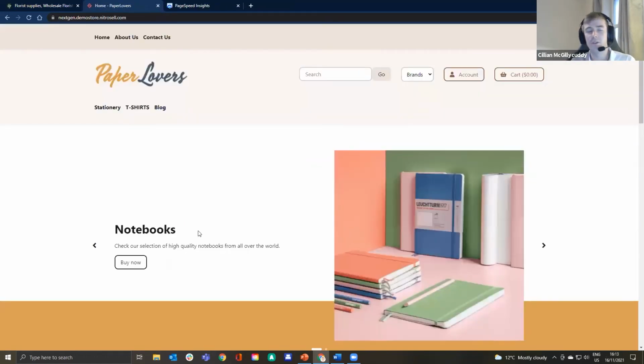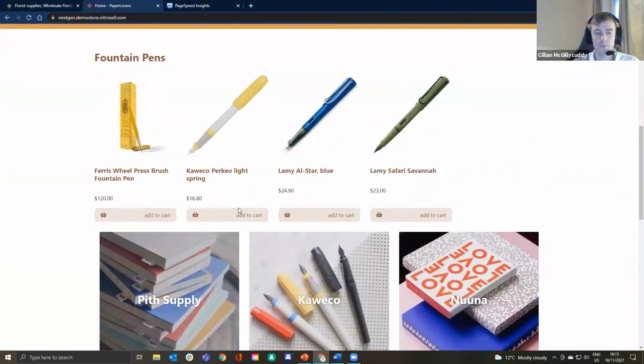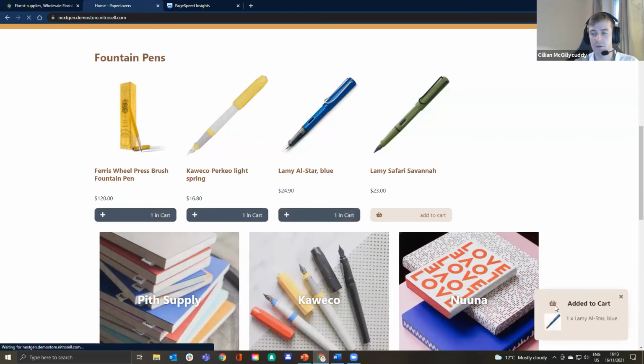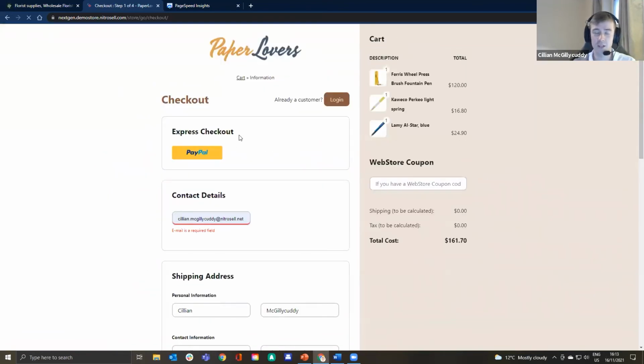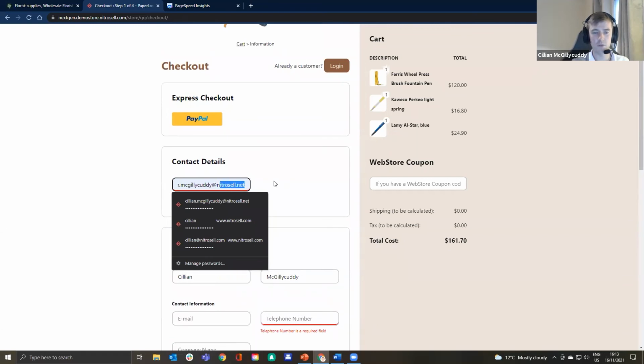I'll actually go through to the demo store. So this is a demo store set up for the next gen e-commerce sites. Just adding a few items to cart here. Again, we've redesigned this button, which is a much nicer pop-up that appears. So going through the checkout, we have express checkout options here. PayPal is integrated for this particular demo store. So clicking at that, we'd be brought through to our PayPal account, filling out all of our information there, and then we can express checkout pretty quickly. I'll actually go through and fill in my details.